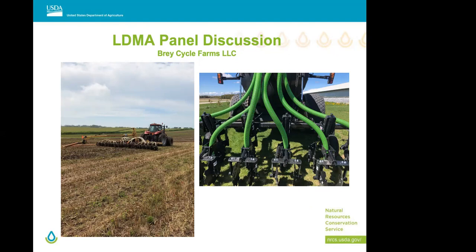I kind of see it as the future, having these toolbars on the back of our tankers, from the fact that we don't want to have any runoff at all. The days of shooting manure out the back of a tanker and broadcasting it, I think those probably need to be behind us, just because of the visual image of that, but also so we're not losing those nutrients to the atmosphere.